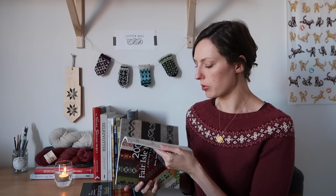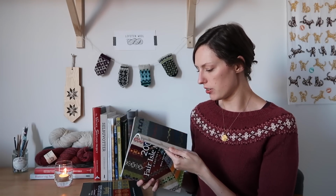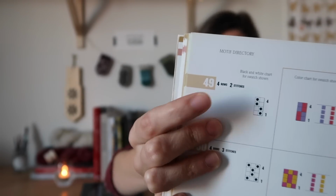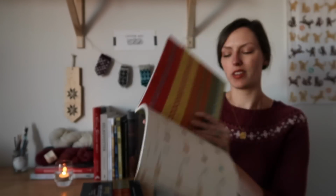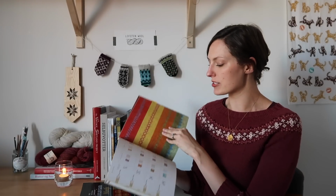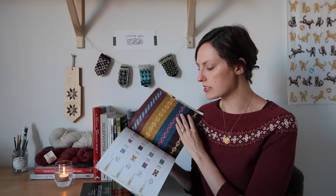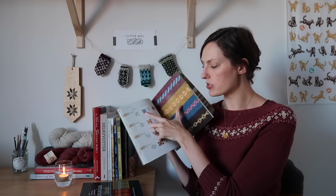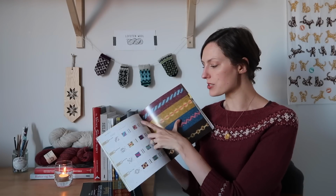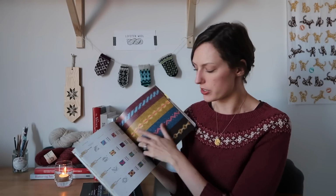So I'll give you an example of what that looks like. We'll pick a simple motif. You can see here that you've got four rows by two stitches. You can see that very easily at a glance. And the thing that's nice too about this, you have these colorful swatches, but Mary Jane gives you the charts in black and white, in color, using the colors shown in the swatch, but also a color variation to help you visualize what it might look like in different colors.